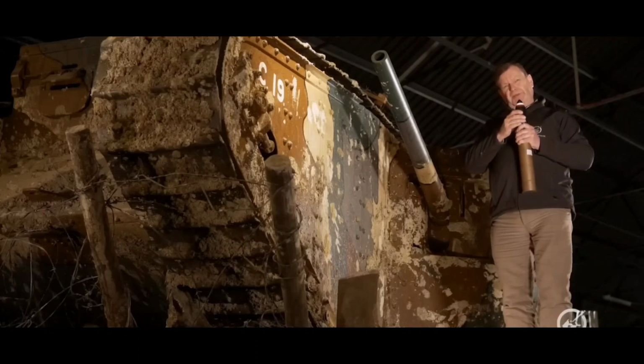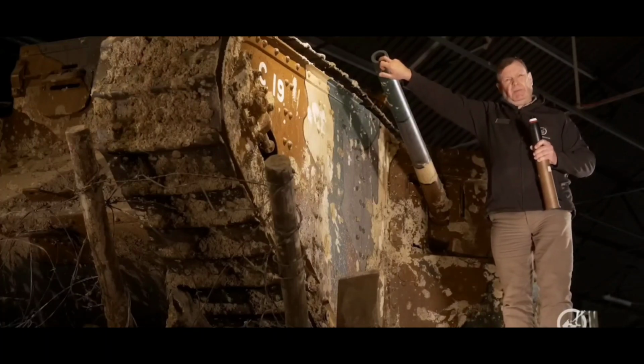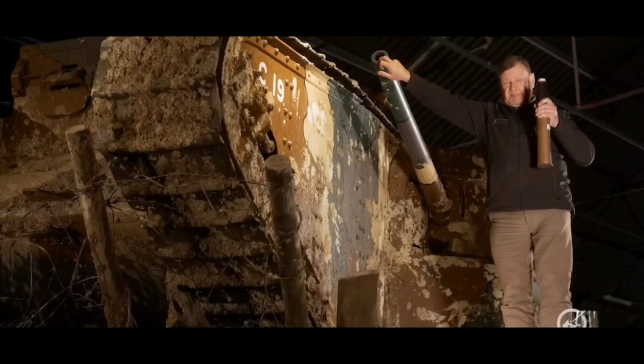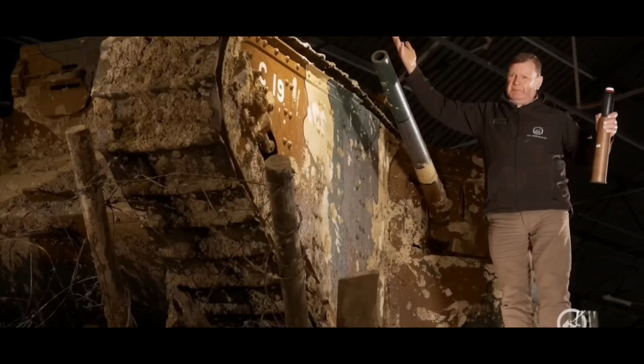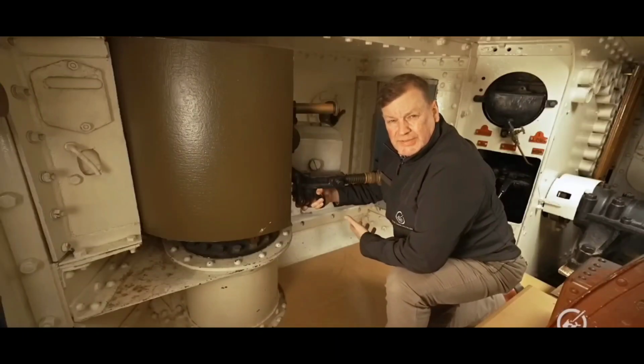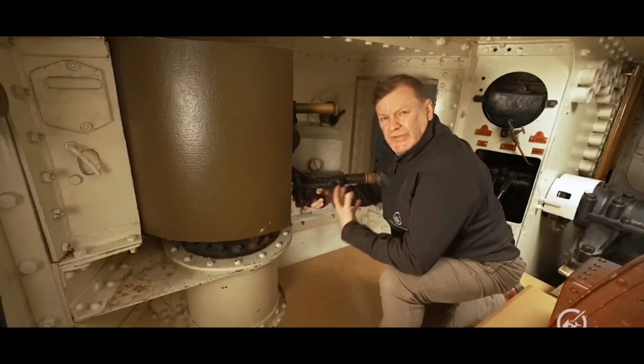Now in the British Army, we call this a 6-pounder. That's the actual weight of the shell it fires. But the other description would be a 57mm gun. And that is the diameter of the bore of the barrel. So you can either have a 6-pounder or a 57mm. They're exactly the same thing. Inside the tank, the gunners, one on each side, use body weight to traverse, aim and fire the gun.